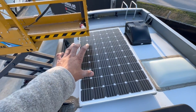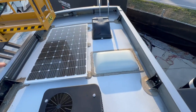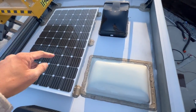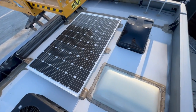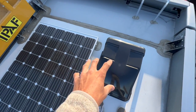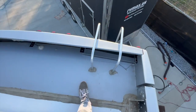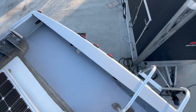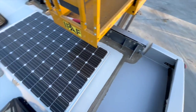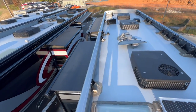This is the upgraded 300 watt solar panel, which is fantastic. Much bigger than the 100 watt that comes with these without this technology package. Also got the skylight here, it's in mint shape. Another cover for our exhaust fan in the back bathroom with the Dometic cover. And I love the fact that this has that ladder. Got our rear cap here looking great. And overall, this is a 10 out of 10 roof. It's beautiful. Toppers look obviously very nice too.